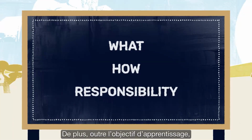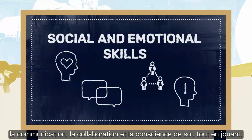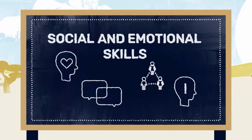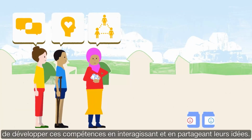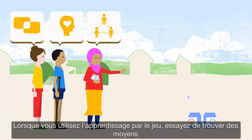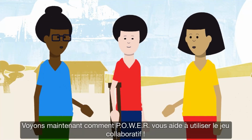What's more, besides your learning objective, children develop social and emotional skills like empathy, communication, collaboration, and self-awareness as they play. These skills benefit them in school and throughout their lives. In collaborative play, children get many chances to develop these skills as they interact and share ideas. As you use PBL, try to think of ways to help support children in developing social and emotional skills. Now let's see how P.O.W.E.R helps you use collaborative play.